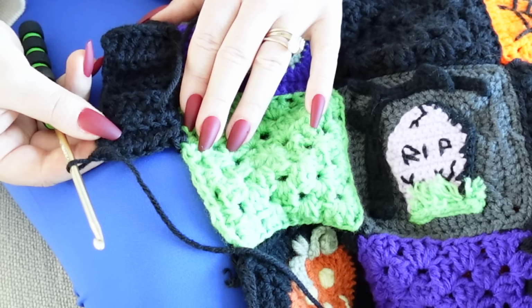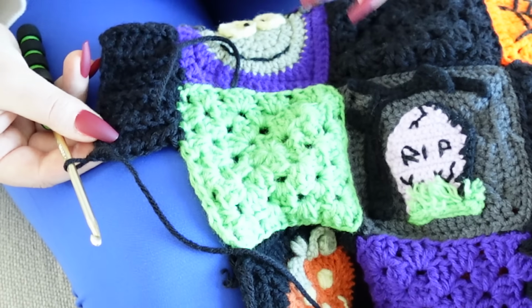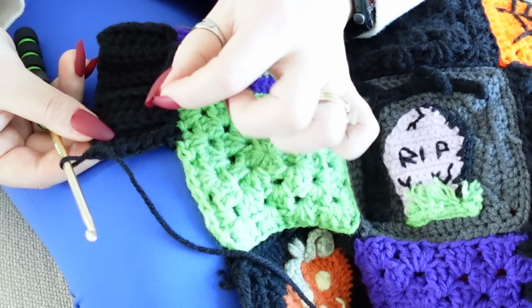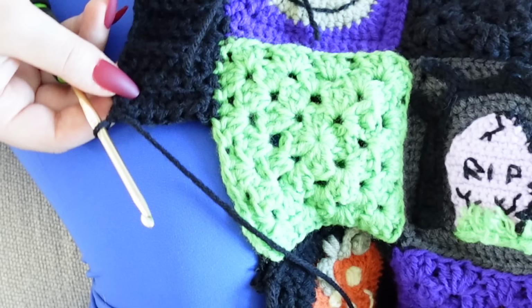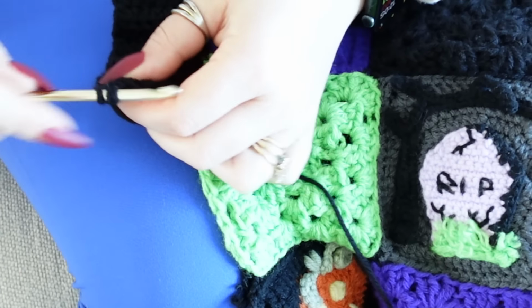You either want to do this with single crochet or half double crochet, because if you do any larger, you're going to get major gapping. It's not going to be as snug of a hole, and you don't want this hole to be crazy unstable. You do want it to have some integrity. So basically all I'm going to do is do 3 half double crochets.